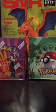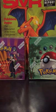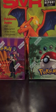Now, sealed product isn't for everybody because of the price, and they're just going to keep going up. A year ago you could touch a base set booster box unlimited for about $1,000, and now it's going for $1,500. So booster boxes have really skyrocketed. I don't know if they're going to keep going up this quick, but I don't see them going down.